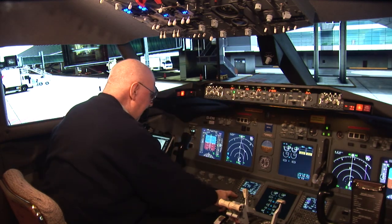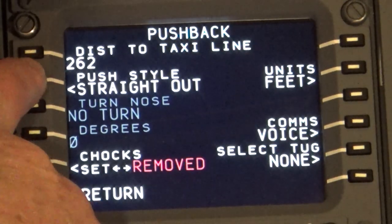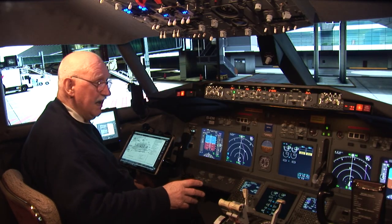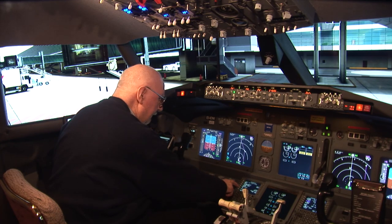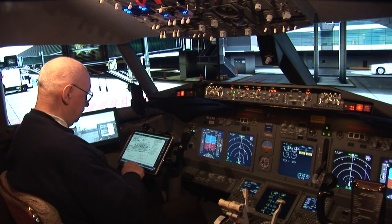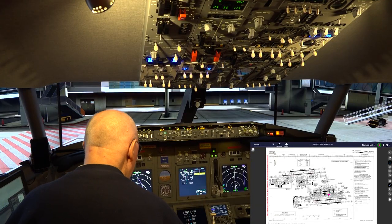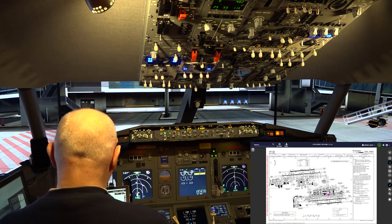Right, so now we'll ask the nice people on the ground to give us a pushback, and we're going to turn the nose to the right 90 degrees. And are you ready? Are you set? Estamos listo? Entonces, vuelamos. All right, so here we go then. Cockpit to ground. Go ahead. We've been cleared for pushback and start. They want the tail to our left. Roger that. Ready to push. Tail to the left. Parking brake's off. Parking brake is off. Brakes released.